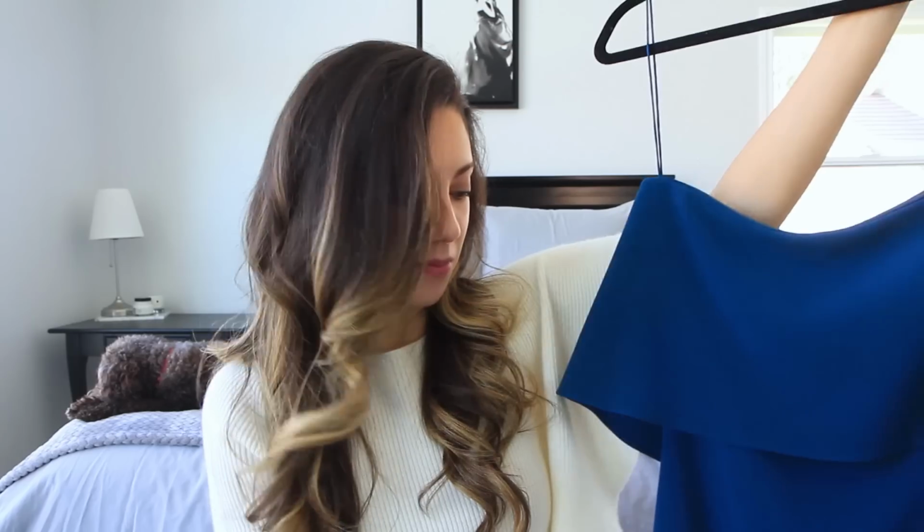The first one that I wore to the first Dior party I went to is called the Driggs dress, and it looks like this. And this silhouette is one of their best sellers, so they make this dress in a ton of colors, so I'll have links to that in the information bar below. But I absolutely loved this dress. I had such a great time in it. I felt so comfortable in it and so confident in it.